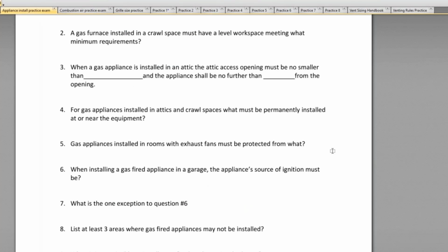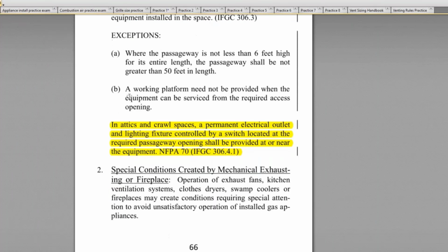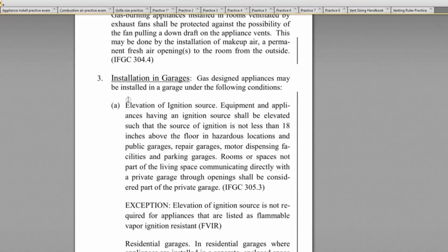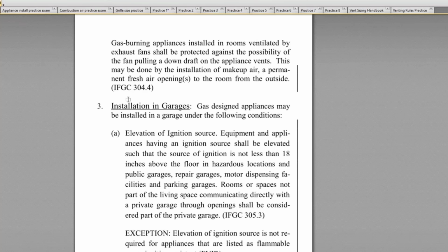All right, number 5, where'd you get on that one, Kurt? Okay, we're on page 67. The gas appliances installed in rooms with exhaust fans must be protected from what? It says the possibility of the fan pulling a downdraft on the appliance vent. We have to prevent them from backdrafting, right? Yeah. That's basically what that's talking about, or worst case depressurization, CAS.